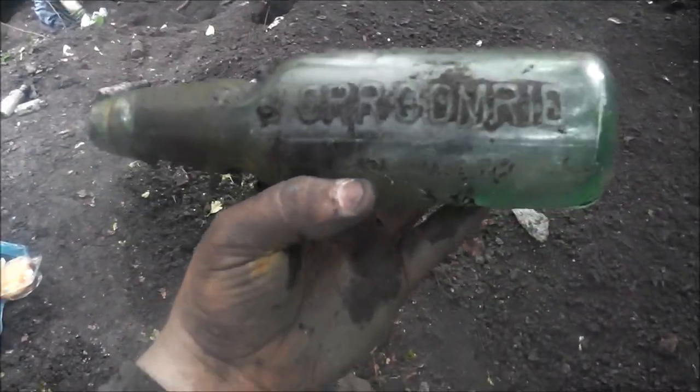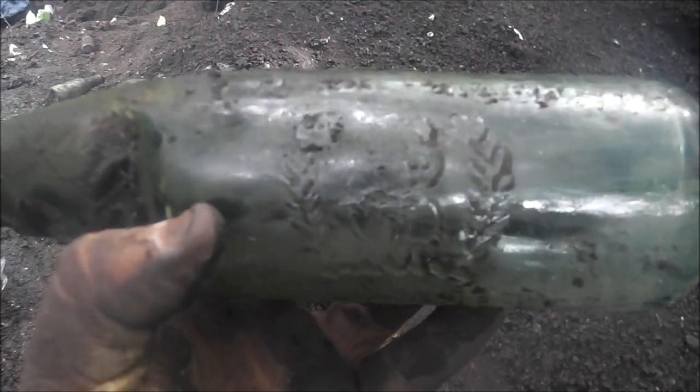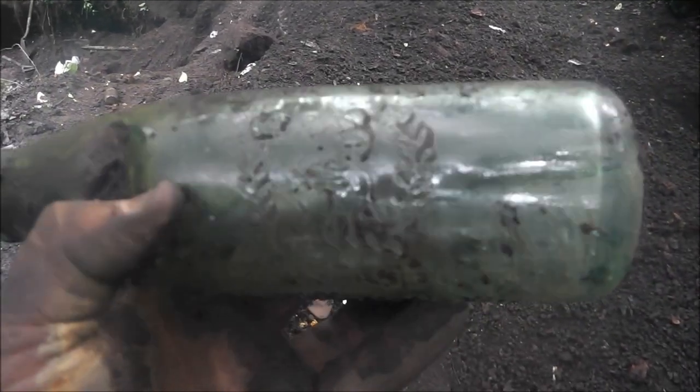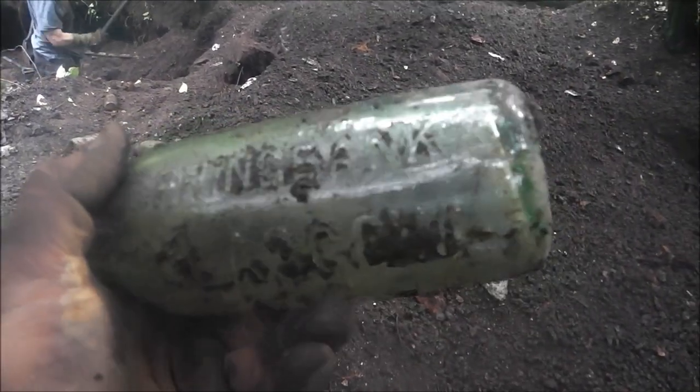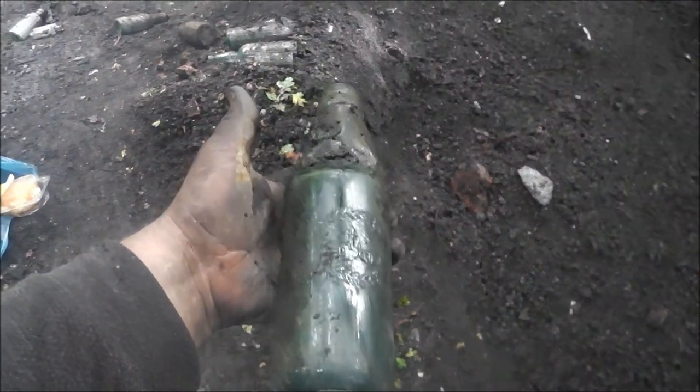Anyway, yeah, your comedy cod bottle. Check this little picture on this, it's absolutely brilliant. It looks like a kid with a bow and arrow and some kind of leaf. Registered Springbank, Glasgow. What a find, a lovely cod bottle. Woohoo!